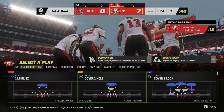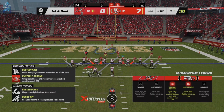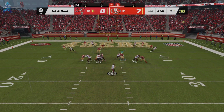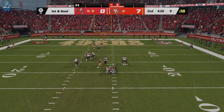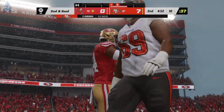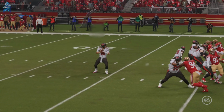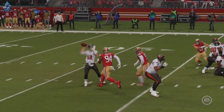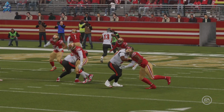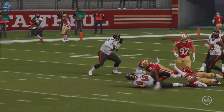This defense backed up now as they're looking at a 1st and goal just inside the 10. To throw, it's Brady. And he's going to be taken down, sacked back around the 18-yard line. Multiple players combined for their team's first sack of the game. Well, there's still time to rectify this situation because the silver lining, they took a sack on 1st and goal. But that close to the goal line, it still definitely hurts.